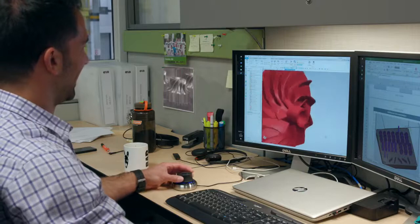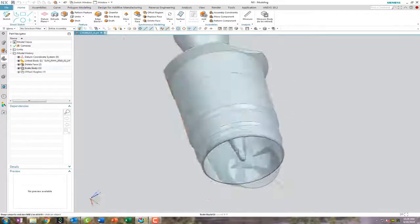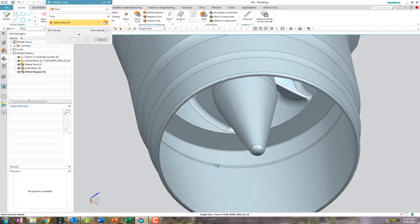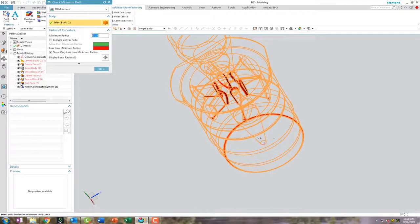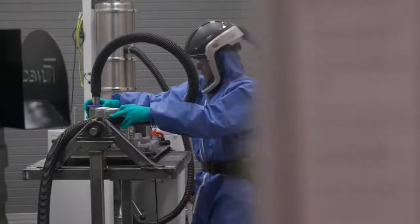What we're seeing with our development times is they're reducing by almost 75%, and that means we can turn over designs, we can iterate on designs much faster. The other side of that is once we have a design, and if it's a conventional process like casting, we see 50% reduction in lead times to get those parts manufactured.